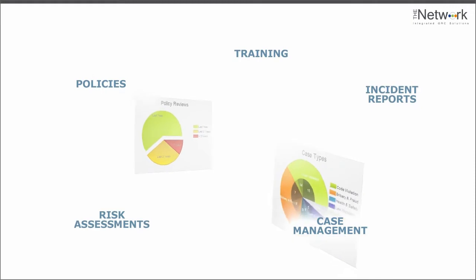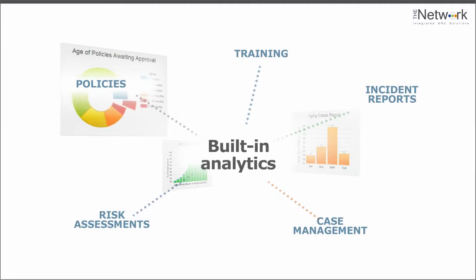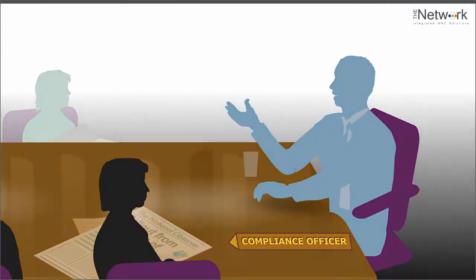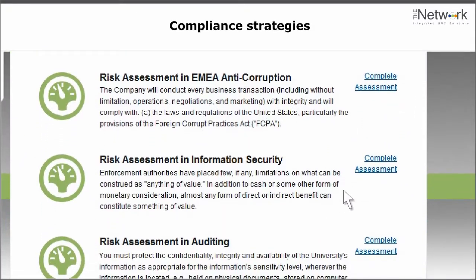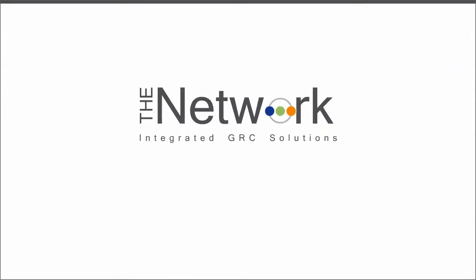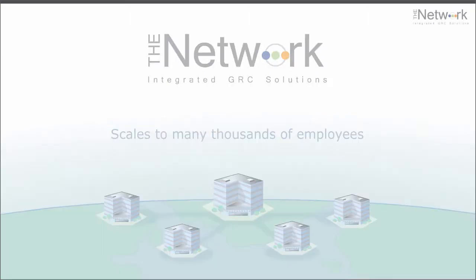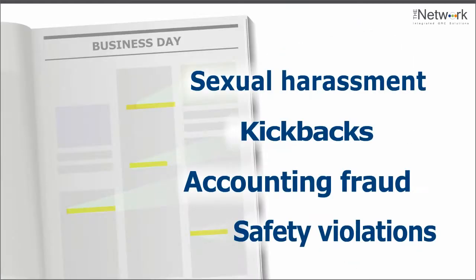You get the idea. When your ethics and compliance applications are integrated with built-in analytics, you have insight into your ethics and compliance program. You formulate compliance strategies with speed, accuracy, and confidence using a single intuitive interface, not spreadsheets and phone calls. The network's integrated GRC suite scales to many thousands of employees. Its components are secure, easy to customize, and natively integrated, not cobbled together.